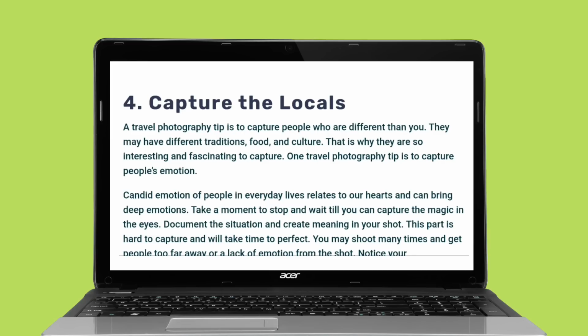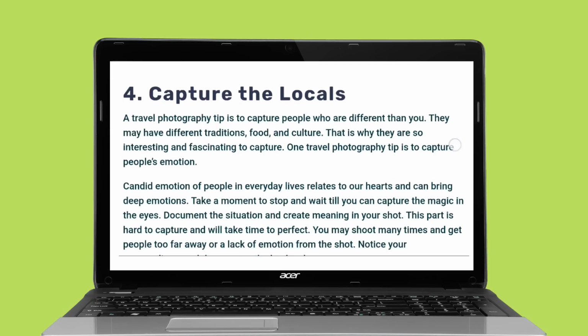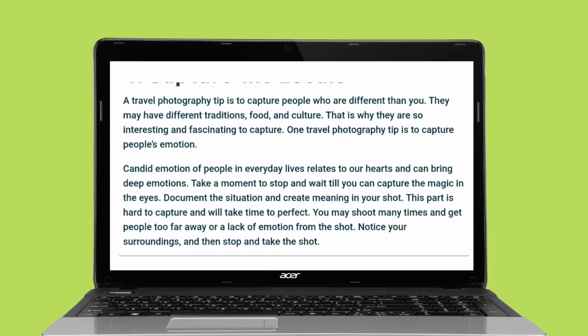One travel photography tip is to capture people's emotion. Candid emotion of people is very alive, relates to our hearts and can bring deep emotions. Take a moment to stop and wait till you can capture the magic in their eyes. Document the situation and create meaning in your shot. This part is hard to capture and will take time to perfect.